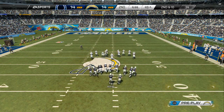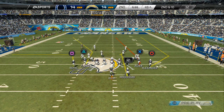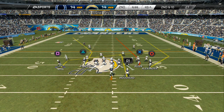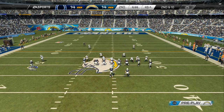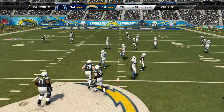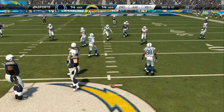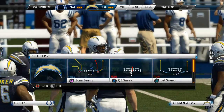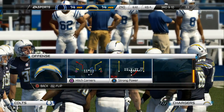Mike's coming up on this drive. Motion! That's not good timing between the receiver and the quarterback. The quarterback that time throws it too quick and too far in front to the wide receiver on the slant route.